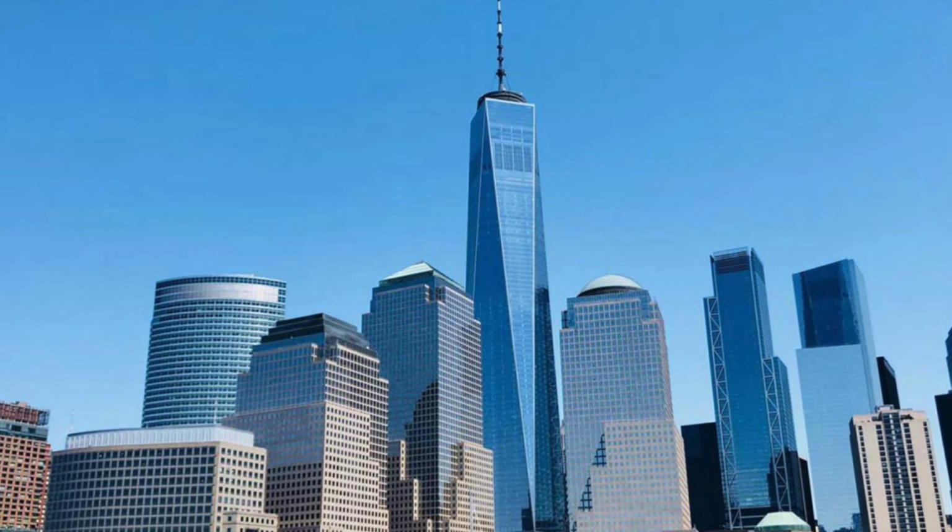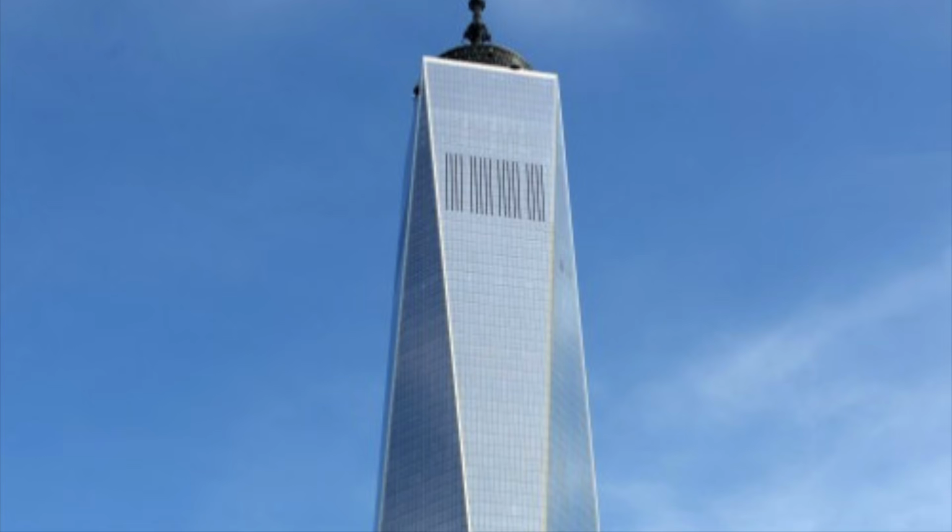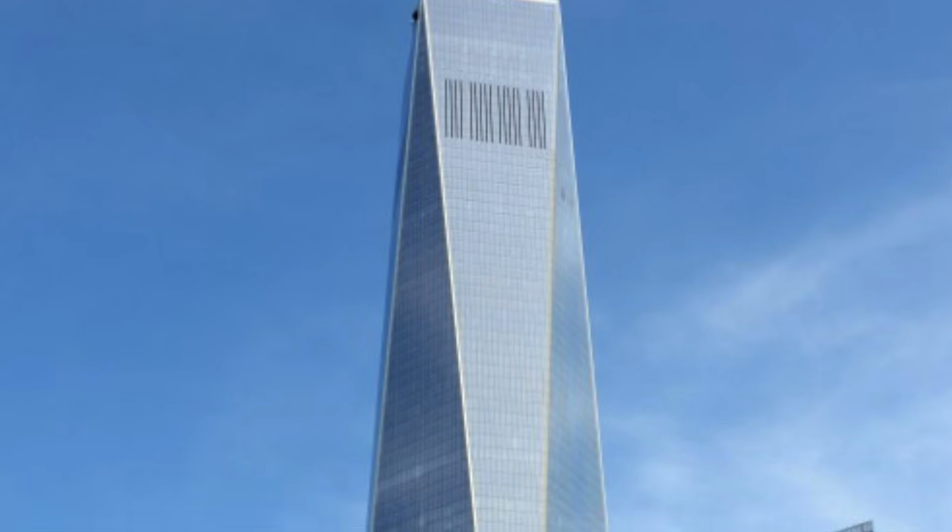And that took a while to build. That is certainly the crown jewel. That is the quote-unquote rebuilt North Tower. That's what that would be.